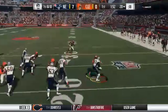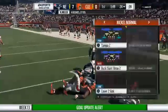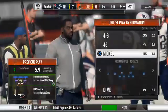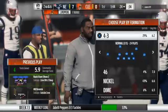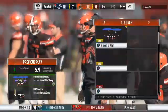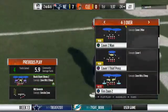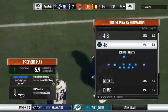Now they try the right side here. Gets this to the 24 for a gain of 4. It's really simple to say that they know their identity, that they are a passing team. But one of the reasons that they're so successful, they know how to mix in the run and make sure that they keep the defense off balance and not able to just simply say, let's go get the quarterback and disrupt things.